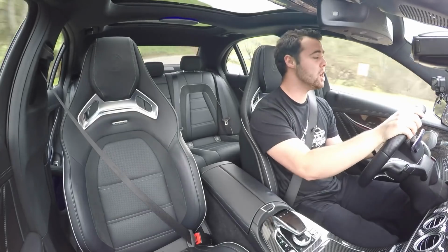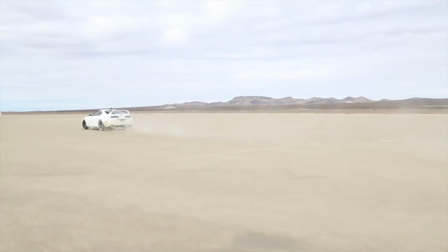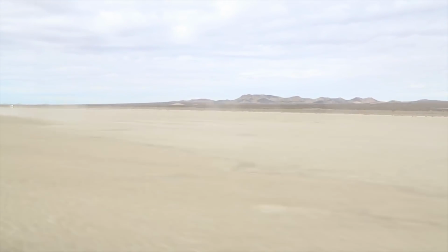Now, a 1996 turbo version of the Toyota Supra, the Mark IV, produced 320 horsepower and 315 pound-feet of torque. That's actually a lot for 1996. It was also able to do 0 to 60 miles an hour in 4.6 seconds. It's actually impressive figures by modern day standards.